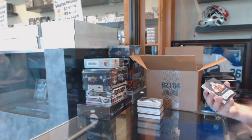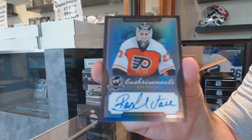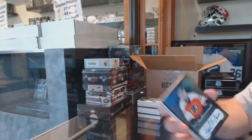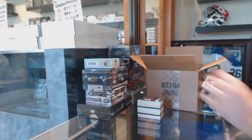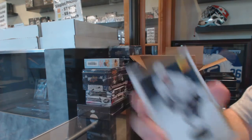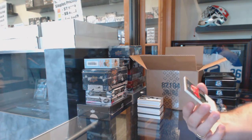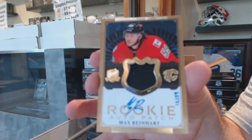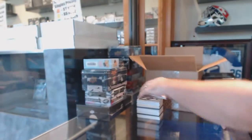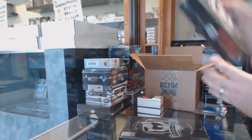For the Philadelphia Flyers, number /60, enshrinement autograph, Ron Hextall. Gold base, number /25, LA Kings, Anze Kopitar. And we've got a gold rookie patch auto, number /59, for the Calgary Flames, Max Reinhart. Well, right now, Edmonton is the money team. Maybe that's why they're called Ed-Money.